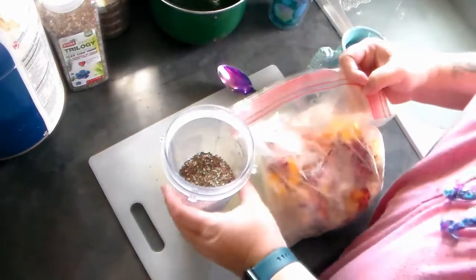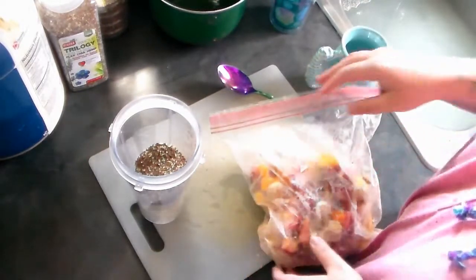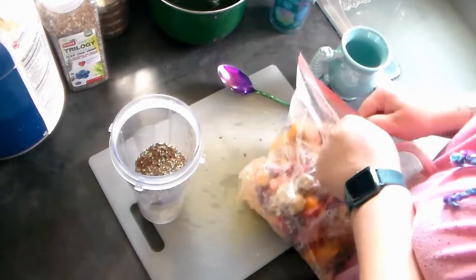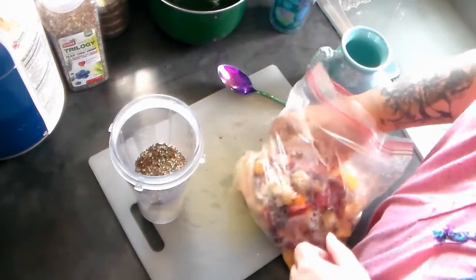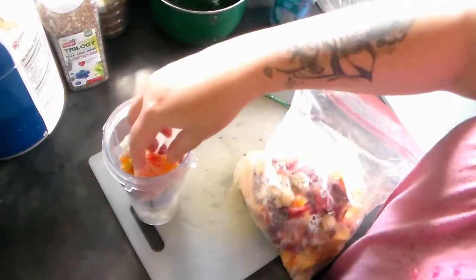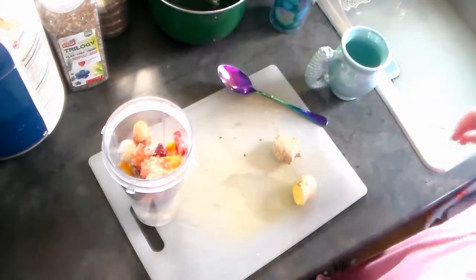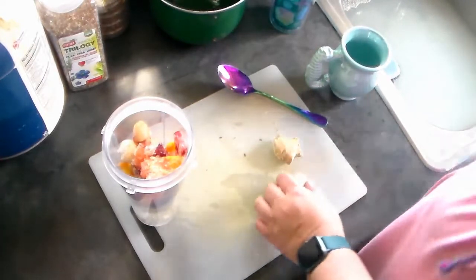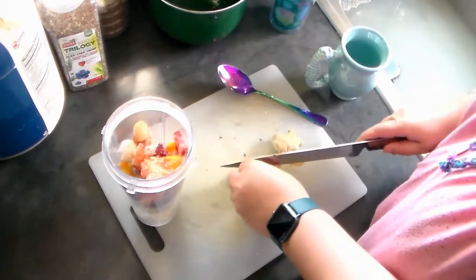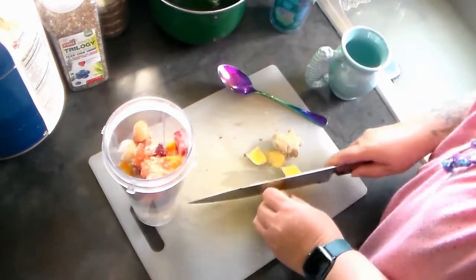I have this bag of frozen mixed tropical fruits that I made. It's bananas, papaya, pineapple, and strawberries. A mango too. I'm gonna add about a cup. And I have about 2 tablespoons of ginger here. I'm gonna cut off the outer part of the ginger.